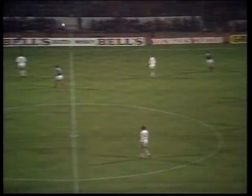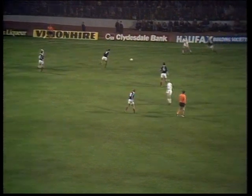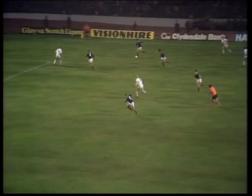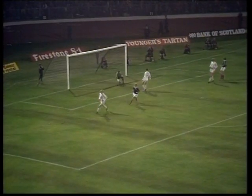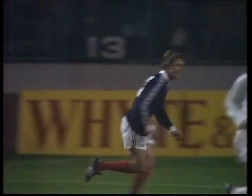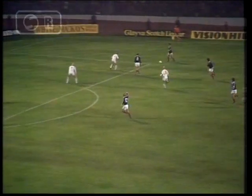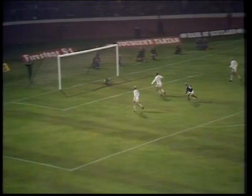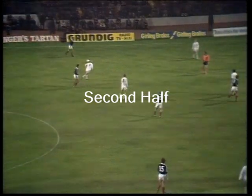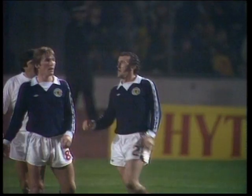Jardine for Jordan, but Berg for Czechoslovakia, an interception there, and here comes Scotland again. Oh, and a good save that time from Willie Johnston, springing up on that right-hand side, but Michalik got down. Bit of activity up front there with Rioch now very much involved, but here's Danny McGrain. That's not a bad shot.